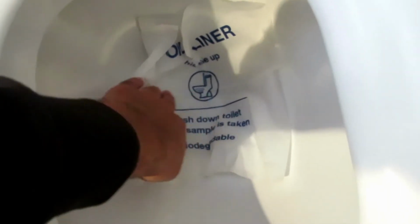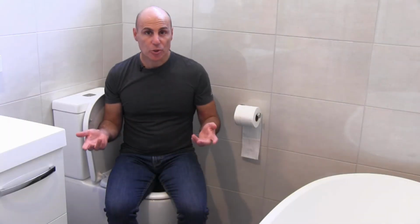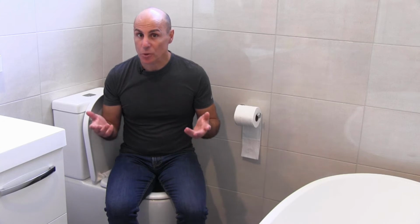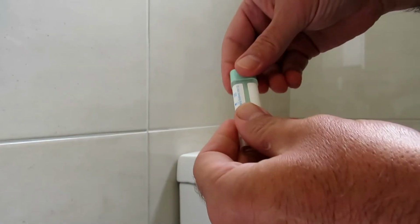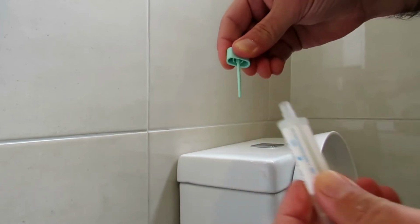You don't have to take a video and put it on YouTube or anything. What kind of a nutter would do that? Then do your poos. I'm obviously not going to show you that either. Make sure that if you're wearing pants, you lower them first. It doesn't say that on the instruction leaflet. Now open the collection tube by twisting the green lid and removing the collection stick.